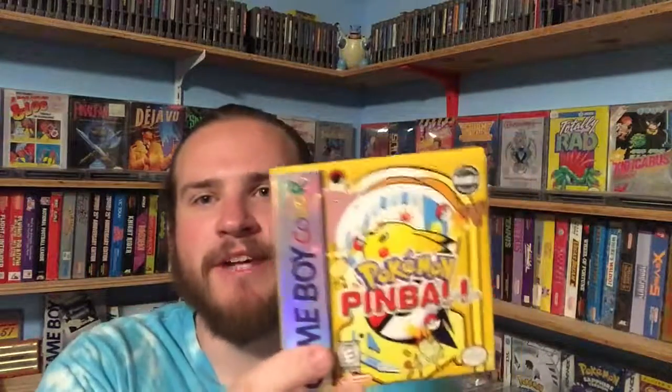As far as the negative goes, I hate to keep saying this, but if you don't like pinball, it's probably not going to be your game. It's not your typical Pokemon game, like go out and catch them all. But for what it is, it's definitely worth $9 in my opinion.